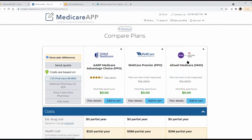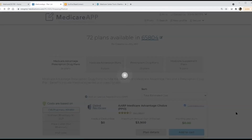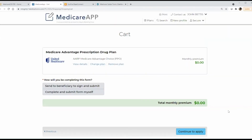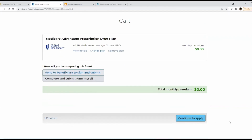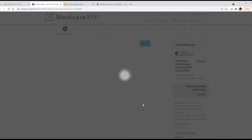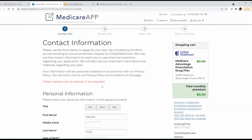So now what I'm going to show you is when you do have the plan that you know you want to write your client in, what you're going to do is add to cart. And you're going to hit send to beneficiary to sign and submit. Then you'll hit continue to apply. It's just notifying you that you're going to this carrier's application. It's not going to take you to another portal where you have to log in or anything. You're staying within the Medicare app, but it will be specific to United Healthcare's application.